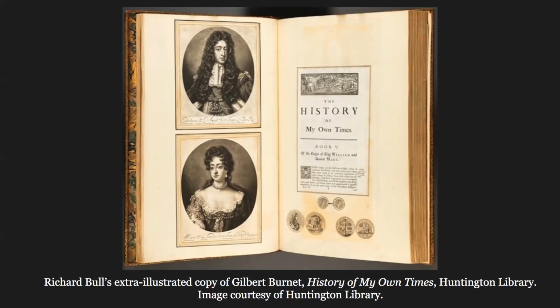So it's my goal for you at the end of this talk to be able to understand how pages like this look, what makes them work as extra illustrated book pages, and what's going on when someone decides to treat a book in this manner.